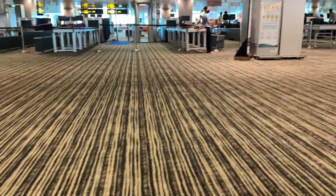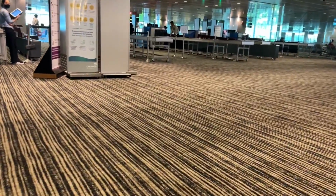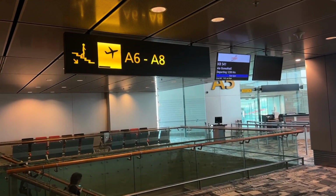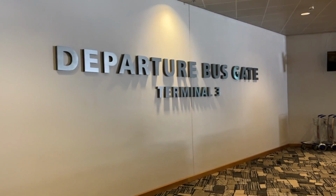Gates A6 through A8 are actually bus gates, meaning the plane is actually parked somewhere else on the airport, away from the terminal. We'd be boarding a bus instead that would be taking us out to our airplane.